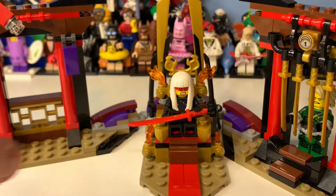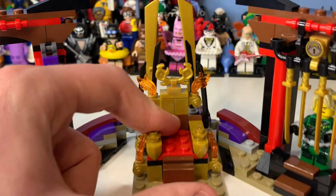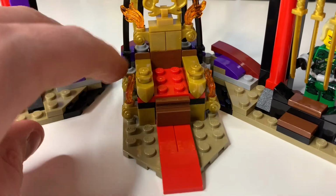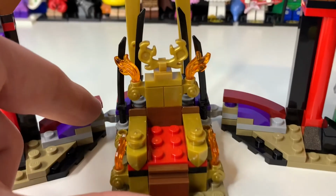And moving along to the middle section here, you can see Harumi on her evil throne, which honestly, I think it looks great. The pearl gold is great. It's a shame we couldn't get more of that in the golden mech from this year, the legacy one. But anyway, that is what it is. You can see her throne, which is pretty awesome. I like the back of the seat, the flames.